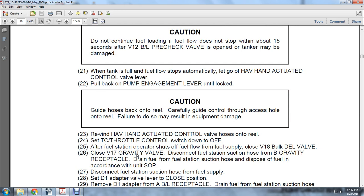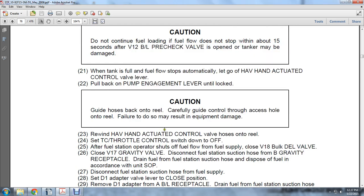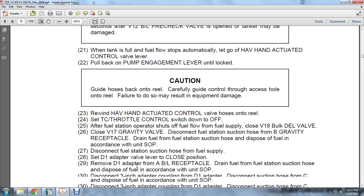Set the TC throttle control switch down to off. The fuel station operator shuts off the fuel from the fuel supply. Close the V18 bulk DLE valve and the V7 gravity valve. Disconnect the fuel station suction hose from the B gravity receptacle, drain fuel from the fuel station suction hose, and dispose of the fuel in accordance with the unit's standard operating procedure.